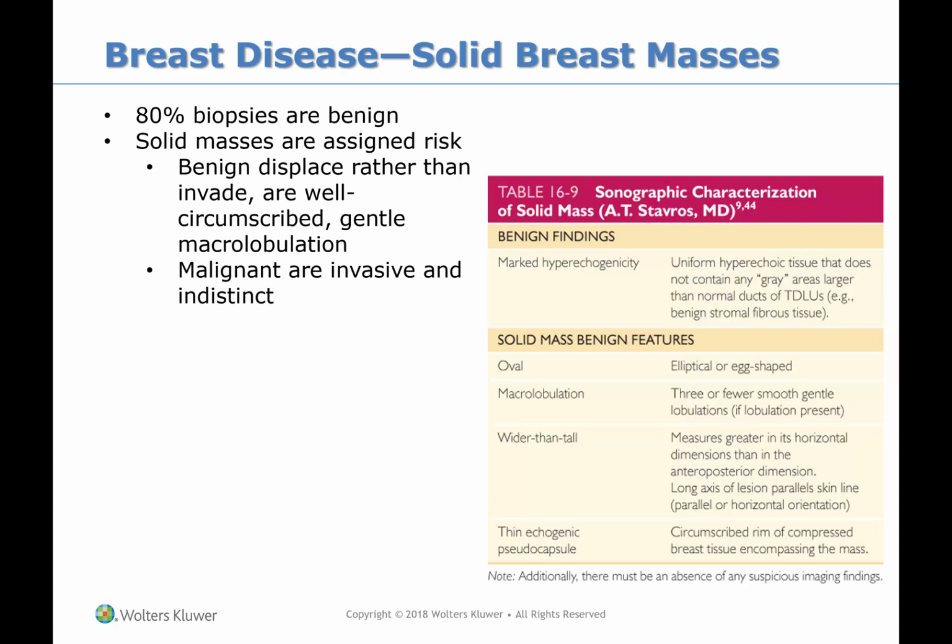But some of the solid mass benign features that we want to know are that they can be oval. There are gentle lobulations, if lobulation is present, but they're gentle. They're not jagged. They're wider than tall. That's a huge thing. So that means that it measures greater in horizontal dimensions than AP. And they have a thin echogenic pseudocapsule, so it's going to be circumscribed.